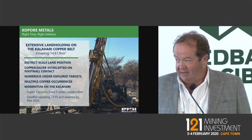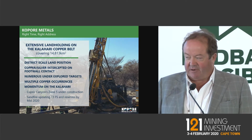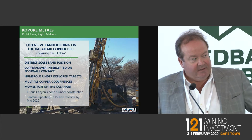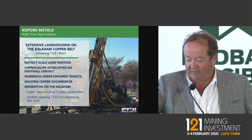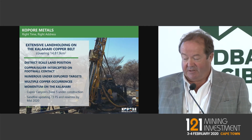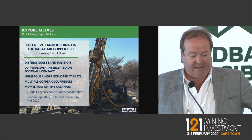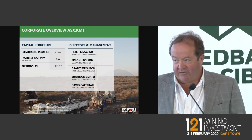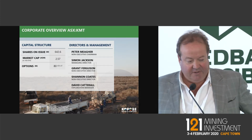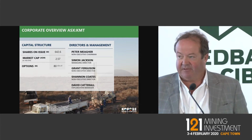And perhaps importantly, as I'll explain, there's a lot of momentum on the Kalahari belt at the moment with Kopore Canyon, which is a US private company currently in construction on the Zone 5 mine, and Sandfire recently taking over another Aussie company called MOD Resources, which has a positive feasibility study on the T3 deposit. Sandfire will be making a development decision on that later in the year. We are, as I said, a nano cap, so the good news is you haven't missed the run yet. We've got 640 odd million shares at a market cap of just over 3 million Aussie dollars, so probably the smallest market cap in the room.